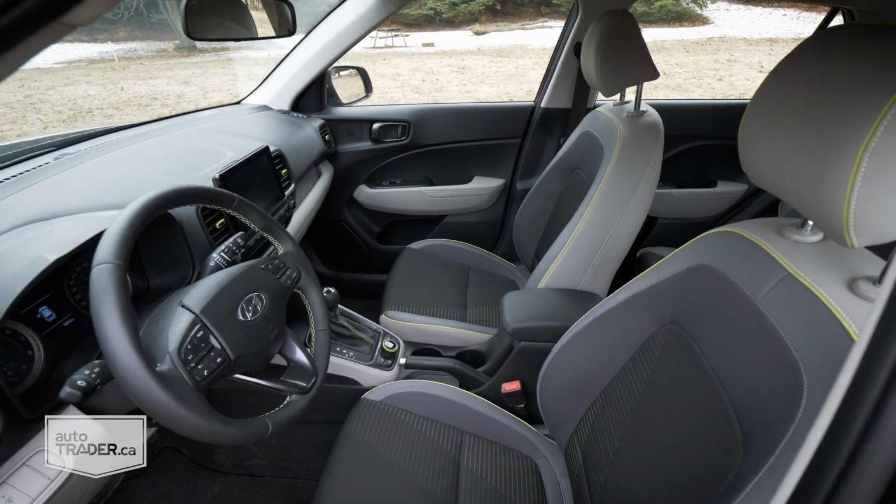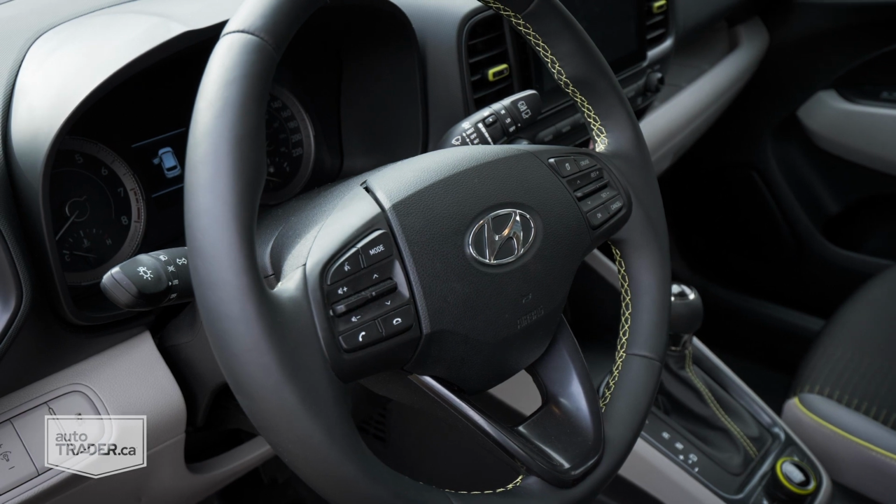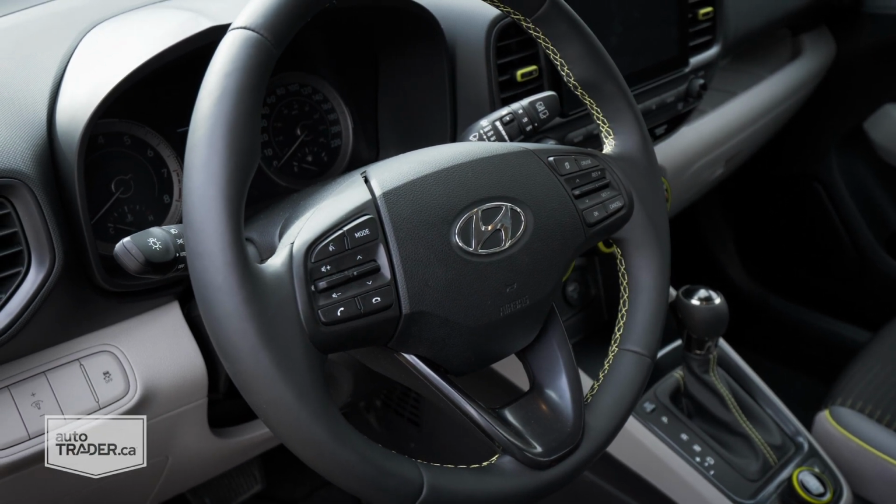Other than that, this cabin is a great place to be, especially up front. There's tons of room, outward visibility is great, and the layout of the controls is absolutely perfect. They're big and bright, you can read just about anything, and it doesn't take much time to get used to this thing. If you're using this to commute to work, it's not going to pose any problems, but anything more than that could be an issue.